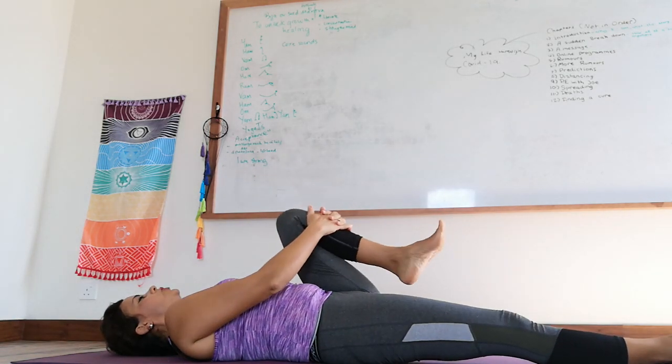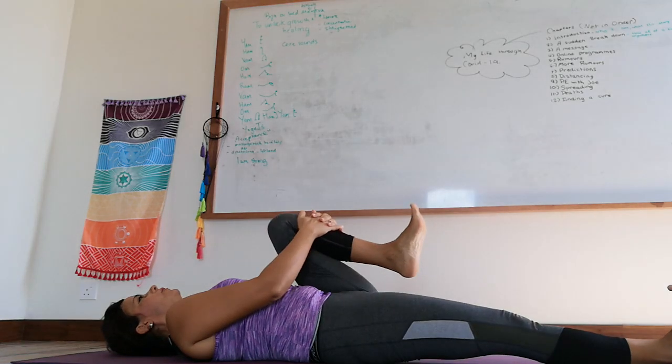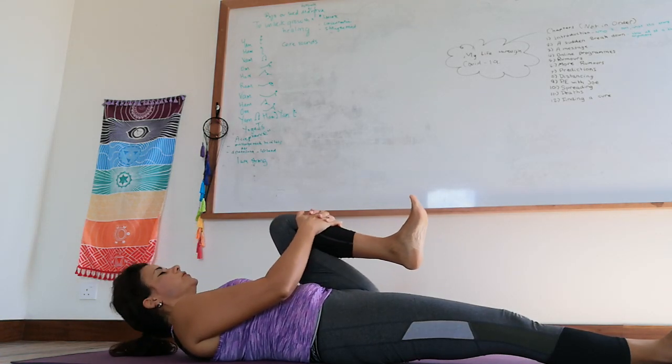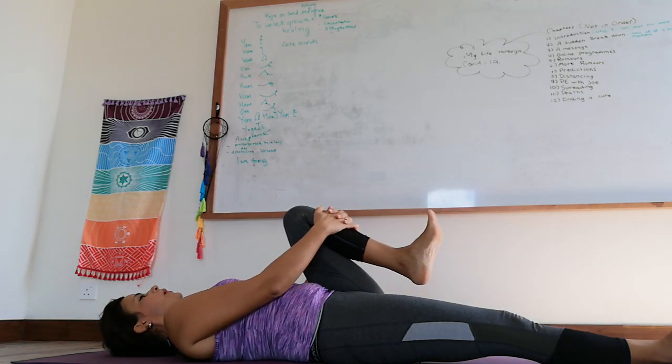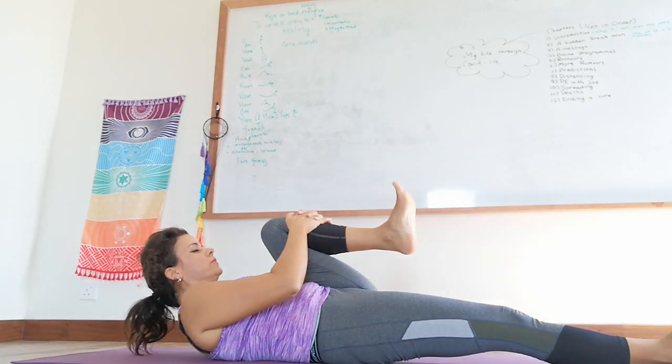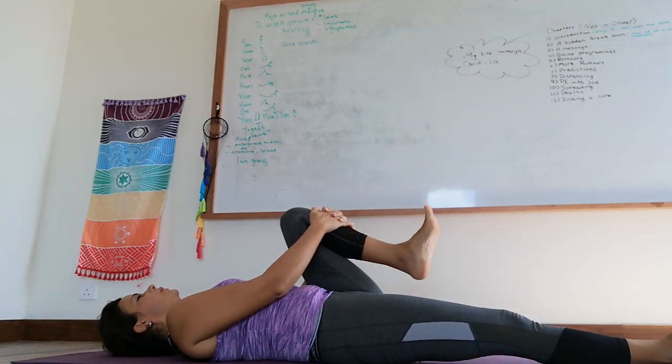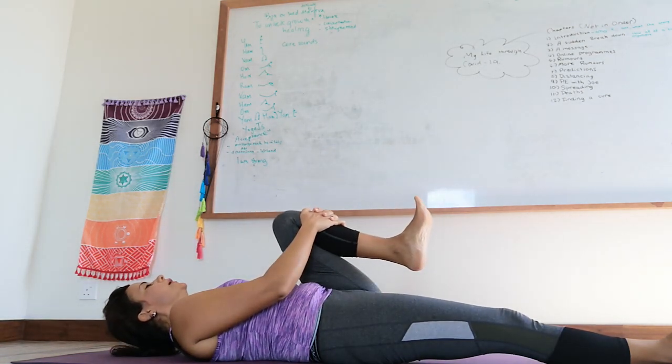Breathing in. As you breathe out, keep that right leg active. Lift head and shoulders. Exhale, inhale to lower. Exhale, lift. Inhale to lower. Good, another three. Exhaling.